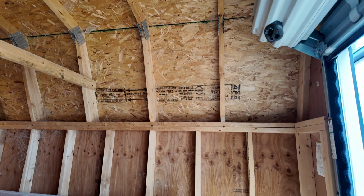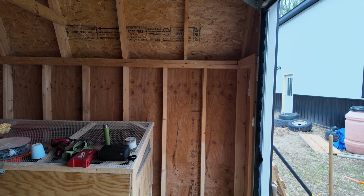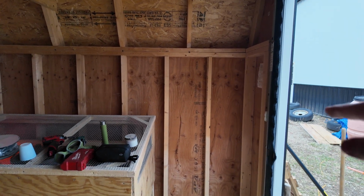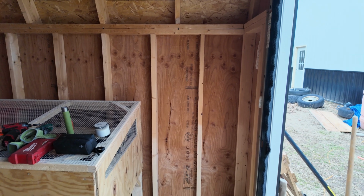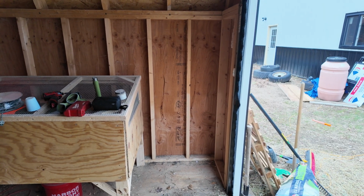So then the plan is, once I have this wall in, because we're still going to need storage in here for feed and stuff like that, this side is going to be open. So I'm going to build a shelving system in there with some roll-out drawers.